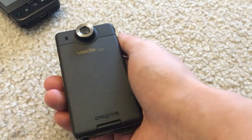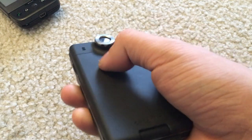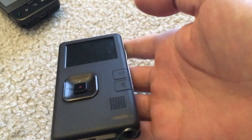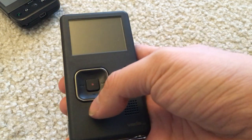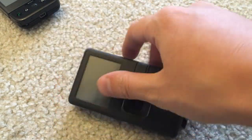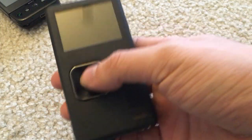And next I have another device from around 2008, 2009-ish. This is the Creative VadoHD. Now this is not a phone. It's not technically a computer in any sense of the word. It's a camera. But the reason I want to show you guys this is because this was back in the day when smartphones didn't have very good cameras. So they had to buy separate devices for recording. If you wanted a pocket camcorder, you couldn't just take out your little Motorola Razr or whatever, with a tiny 3.2 megapixel camera and do some recording, because it often really sucked.